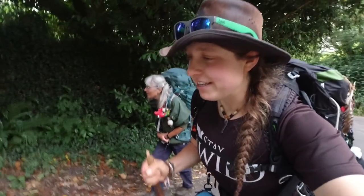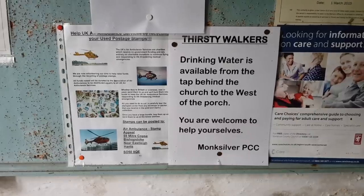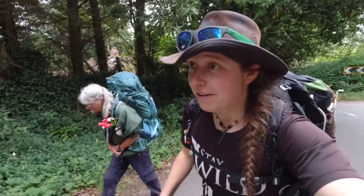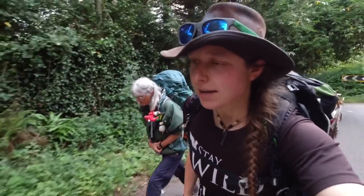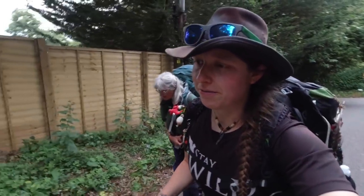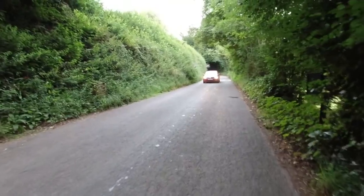We have successfully got water from the church, and it was really nice because there was a sign inside saying that we could get water. So that was a good feeling. We've now left the trail and we're heading along the B road. And at some point we're going to pick up a track on the right into the forest where hopefully we can just find somewhere flattish to pitch up for the night.